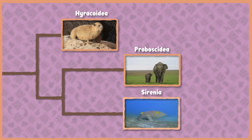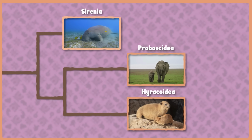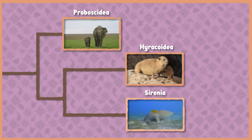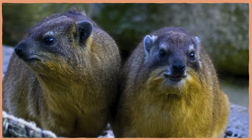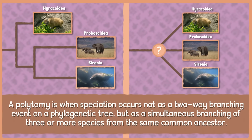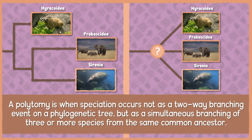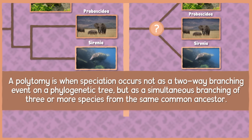Hyracoidea could have split off first from Proboscidea and Sirenia. Sirenia could be an outgroup to Proboscidea and Hyracoidea, or Hyracoidea and Sirenia could be more closely related to each other than to Proboscidea. And the persistence of this uncertainty makes it very possible that this specific case is an example of a polytomy. A polytomy is when speciation occurs not as a two-way branching event on a phylogenetic tree, but as a simultaneous branching of three or more species from the same common ancestor.